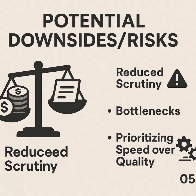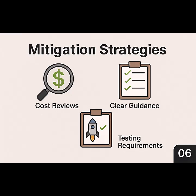Yeah, absolutely. So we've talked about some pretty significant potential downsides here. I mean, things that could really go wrong. Right. But I'm assuming that the people who wrote this FORGED Act weren't naive to these things. Oh, no, they weren't. So what are they doing to mitigate these risks? Like what strategies are in place to try to prevent these things from happening?